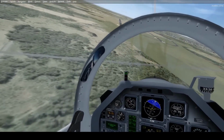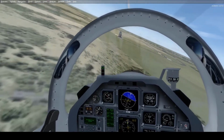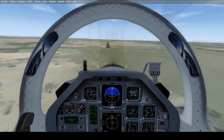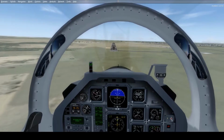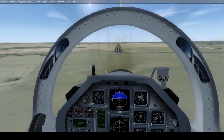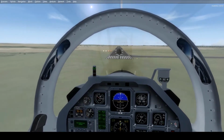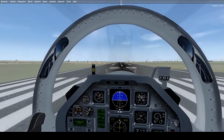So we're coming in really hot again. It's okay. Fix it. We want to be 100 knots over that threshold, theoretically. It looks like we might be pretty close. Pretty close. Right on. It's like right on the money. And landing sure, power idle.